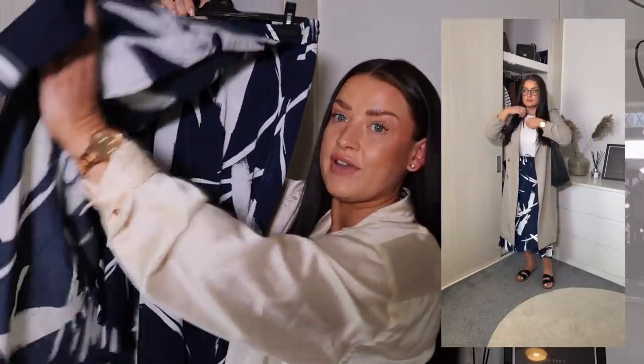Another great midi skirt to try is this one from Simply Be. It is really flattering. Simply Be do have loads of lovely flattering items, and I have recently started working with them, so I have a lot more of their clothes at the moment, and I find myself drawn to picking them up more because they are really flattering. This one, I think, would be great for work. It's a perfect length. There's a fake slit, so it's not actually your legs out, which is great for work, teachers and things like that.